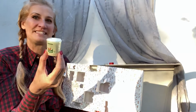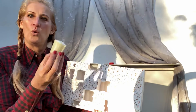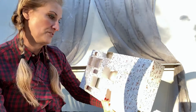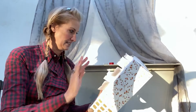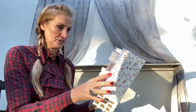This one is Christmas cookie. Ooh, that smells like a cookie. Oh, man, the ones that, they really, you know, they're Yankee Candle. Come on. Again, we have secrets. We don't need anybody over there to know how expensive Yankee Candles are.